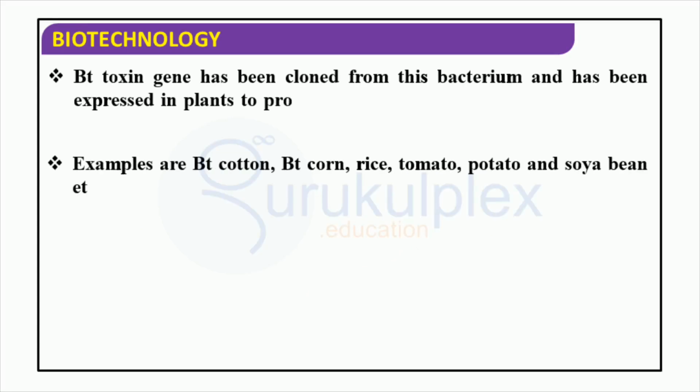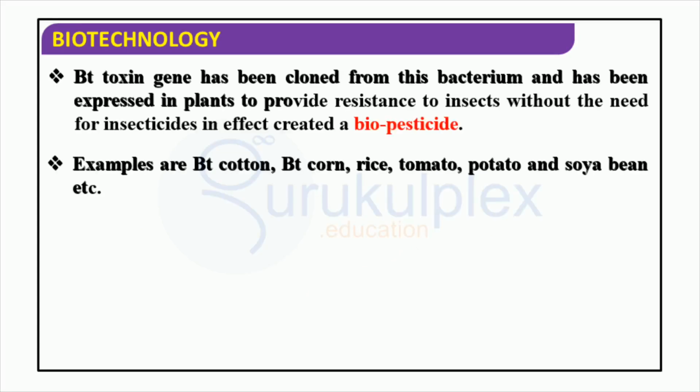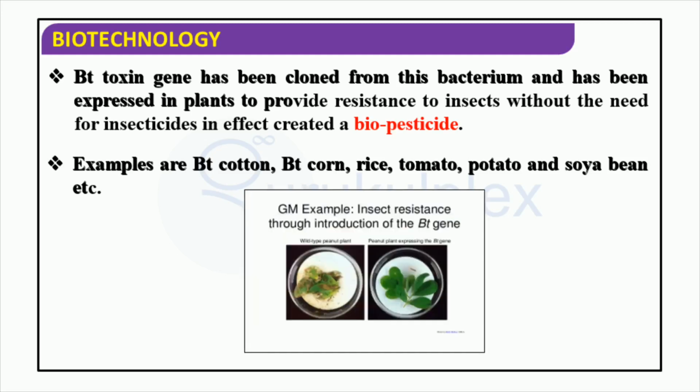Biotechnology is transforming the approach to food production. By integrating the Bt gene into plants which were initially vulnerable, we can now cultivate crops that are invulnerable to certain insects, dispensing with the necessity of insecticides. Examples of these GM crops are Bt cotton, Bt corn, Bt rice, Bt tomato, Bt potato, and Bt soybean, among many others. This major change has enabled us to develop a biopesticide to guard crops without introducing any additional toxins to the environment.